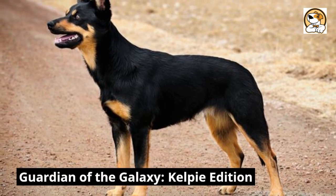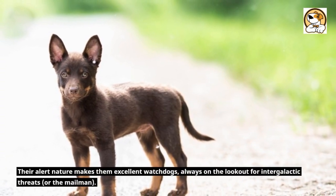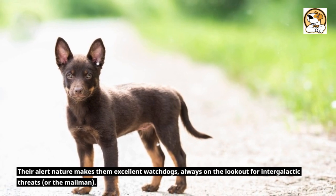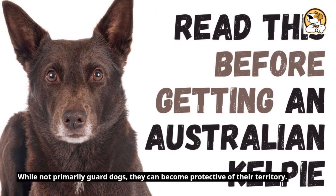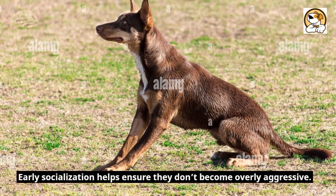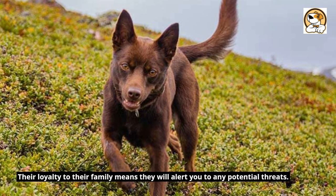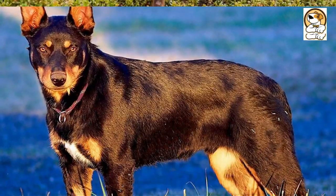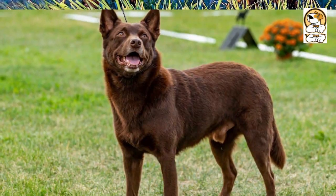Guardian of the Galaxy, Kelpie Edition. Their alert nature makes them excellent watchdogs, always on the lookout for intergalactic threats, or the mailman. While not primarily guard dogs, they can become protective of their territory. Early socialization helps ensure they don't become overly aggressive. Their loyalty to their family means they will alert you to any potential threats. Training them with the right balance of protection without aggression is crucial.